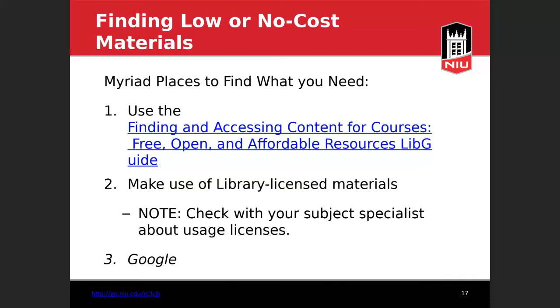So one of the other things that came up in that survey and has come up in the chat too is, you know, how do you find materials? And we've tried to make it a little bit easier for you. So one of the things that we've done is we've put together a LibGuide called the Finding and Accessing Content for Courses LibGuide, which Larissa has put into the chat. And so that can be incredibly useful.